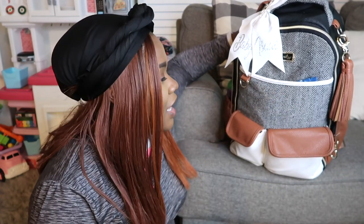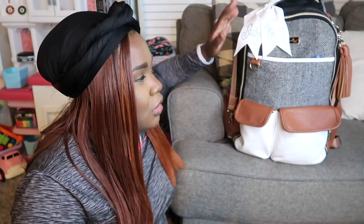Now this top flap right here, if you see like this, is a flap that you can just quickly access stuff. This is probably my most favorite thing about this diaper bag right now, because I use it the most out of any other section in this diaper bag. So when she be sitting in the passenger seat next to me and the baby starts going, I need to just be able to quickly access. So basically, this is all the stuff that I need to quickly get.